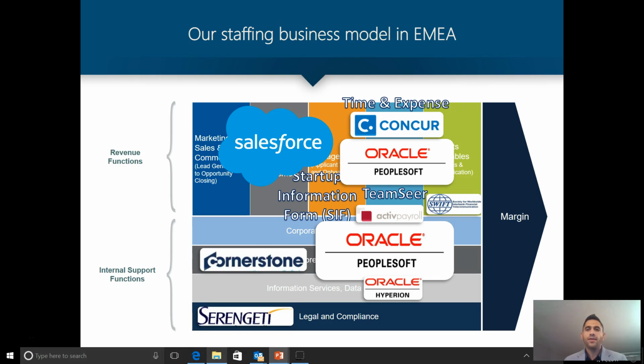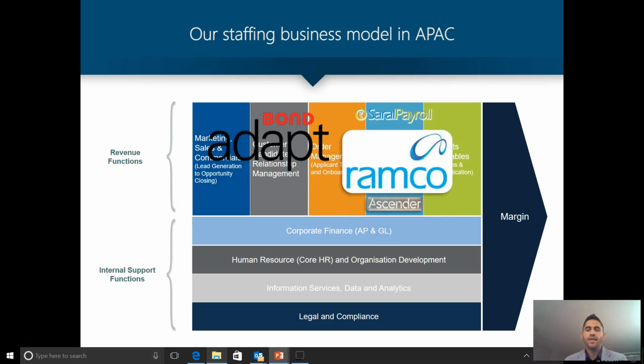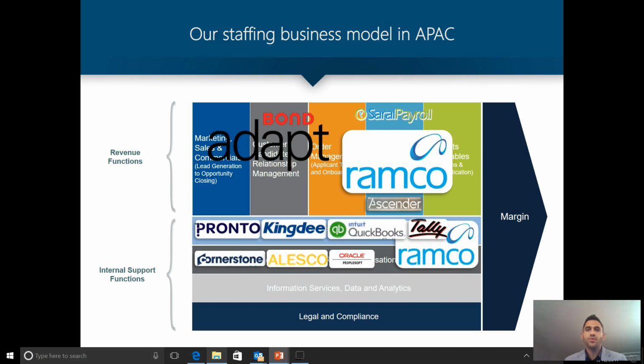Now let's take a look at our Asia Pac model. Again, order to cash, technology overlay. As you can see, in the APAC region, which is an emerging region for us, we've adopted a number of different systems to support that region. There are a number of countries that we support in that region through some acquisition or an organic growth.